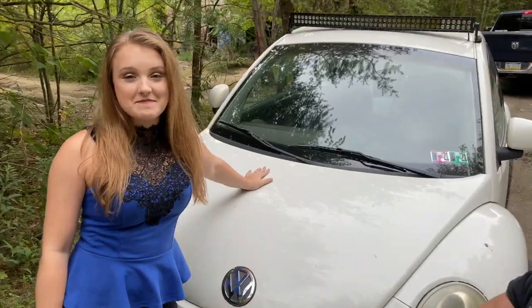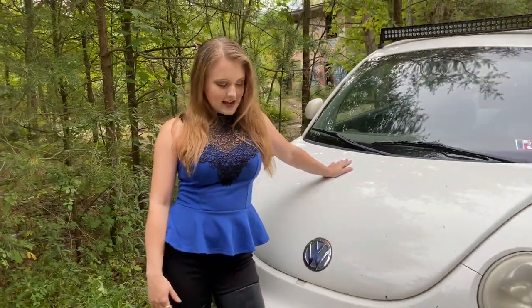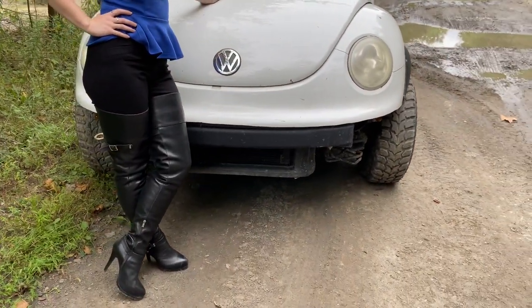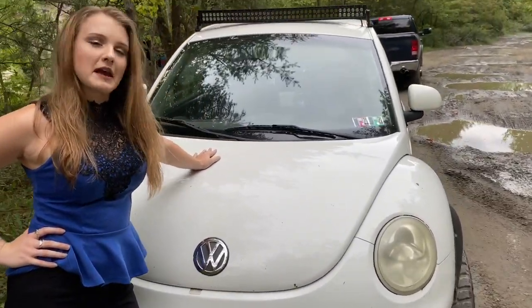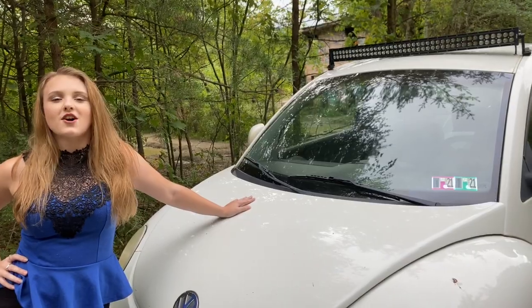We have our Volkswagen Beetle that we turned into an off-road vehicle. We're still in the process. As you can see, there's like no bumper here. We cut that off. We've been still driving it though. It's been capable and everything, but I'm excited to see the finished product and keep checking us out at Models and Cars to see how it goes.